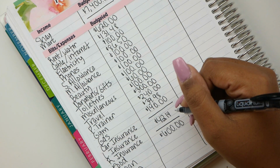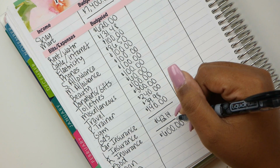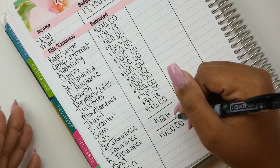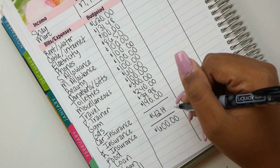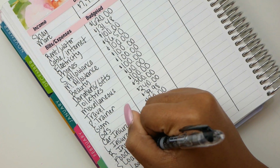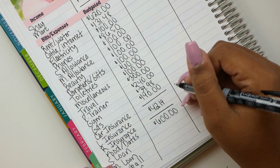Honestly, in all actuality, we shouldn't even be spending $600 on food, restaurants, and dates between the two of us anyway. So $600 is a whole lot to feed 2 people and for dates and stuff like that. But I'll put dates here too. But that's the meaning behind that.